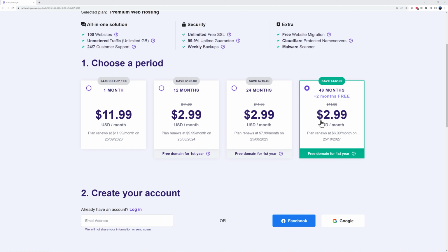As you can see, it's $2.99 per month, but here you're going to save $432. Here, $216, and right here, $108. So what does that mean exactly? Well, basically, if you lock in your price at $2.99 for a year, after that, you will renew at $9.99. If you select 24 months, you will renew at $7.99, and 48 months, you will renew at $6.99. So basically, for 4 years, you're going to pay $2.99 per month instead of $6.99. So feel free to select any of those. So let's continue on with the 48 months deal here, okay?